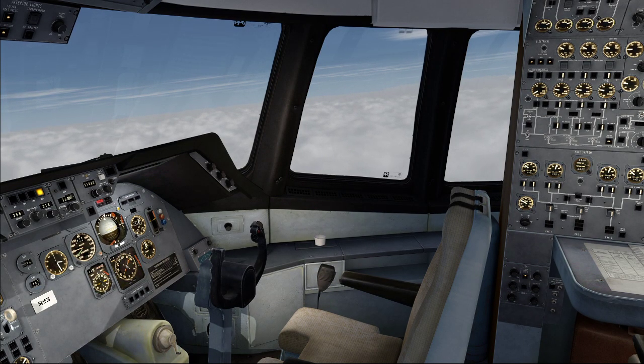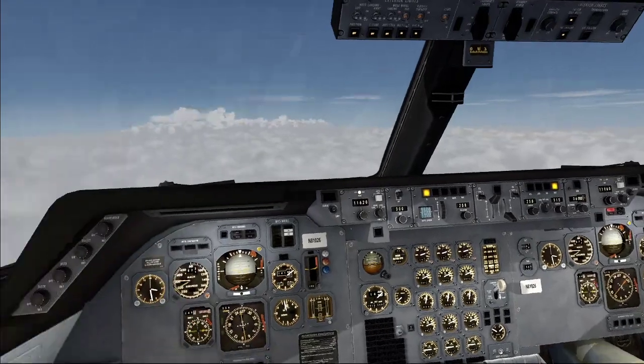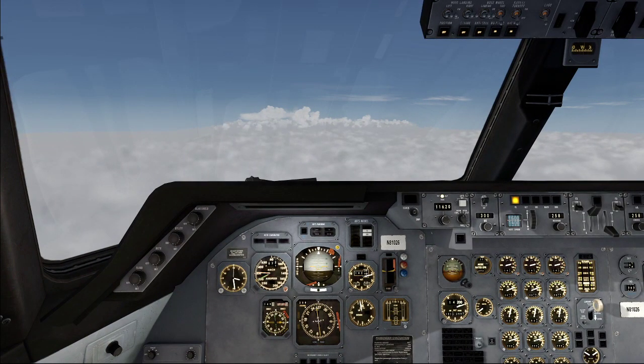Every time I pan that way, it freaks me out just a little bit. But I kind of like it. I think it's kind of cool to have somebody there, and it's an animated person, so they're looking around and all that good stuff.